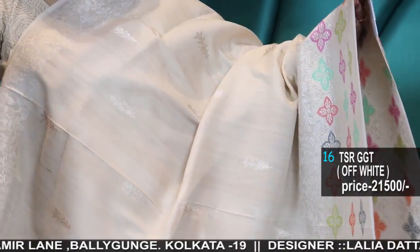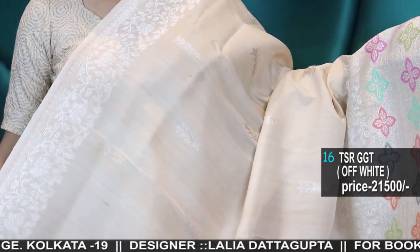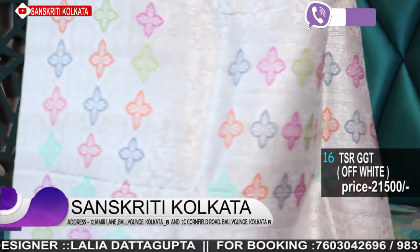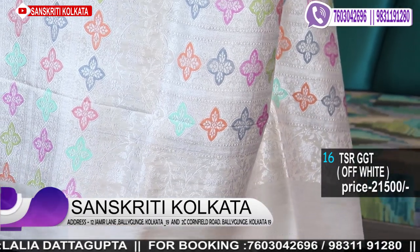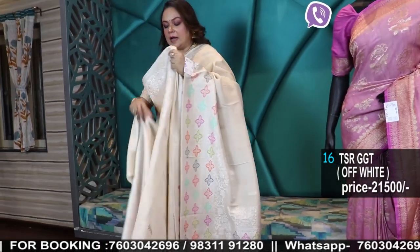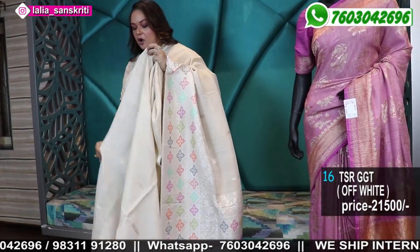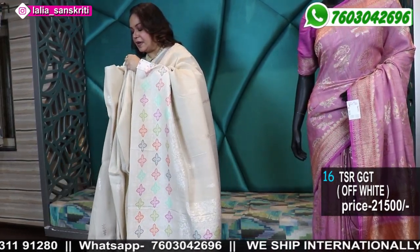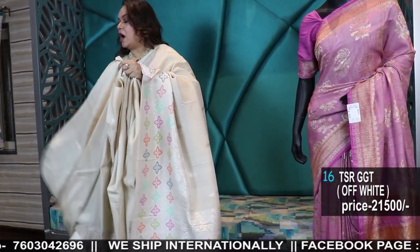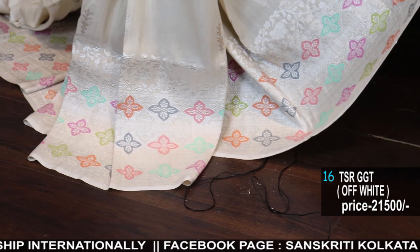Buta with daman broad weave, upper part in solid silver zari weave, single color silver zari weave, only the lower part will be in Meena. 21,500. I'll drape this for you so that you can understand how the look will be of the lower part with Meena and the upper part. And also I'll show you how beautiful the front weave is, the upper part weave is. See this.